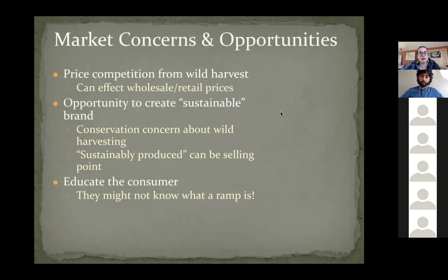So there is price competition from wild harvesters. A lot of times folks will be wanting wild ramps as opposed to forest grown ramps. There's some debate on that. Some folks say that the genetics are different, the sizes are different, but generally speaking, if you're growing your own ramps, you can get a good market price for those.